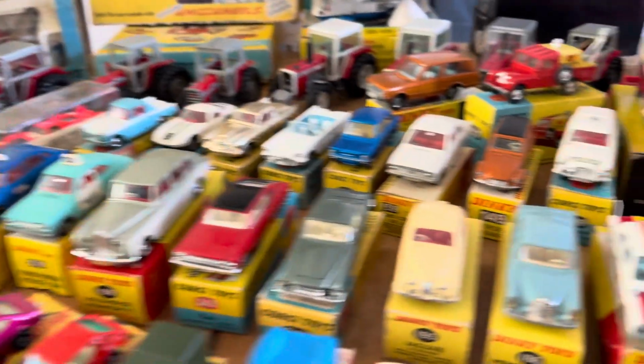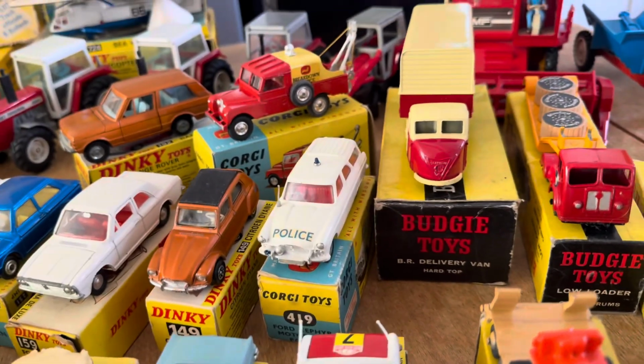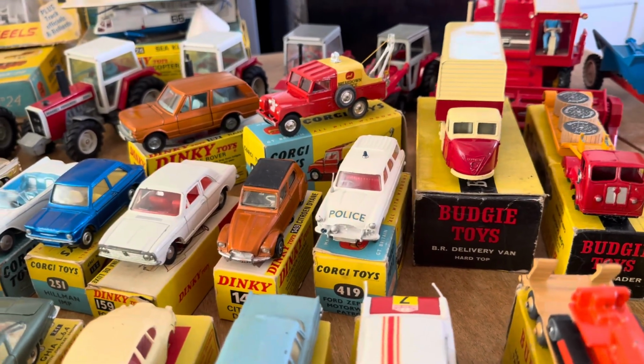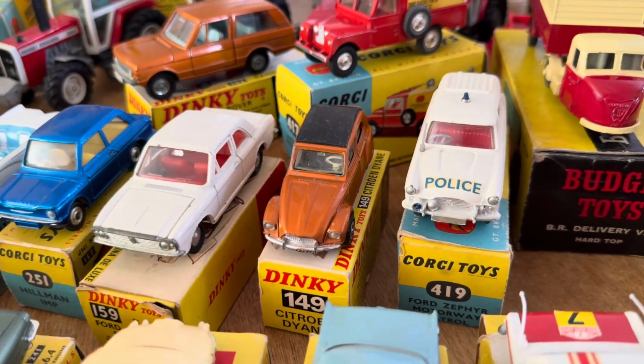But yeah, cool models. Anyway, the 419 Ford Zephyr motorway patrol vehicle. Great example. Original decals, original aerial. Dinky 149 Sitter on Diane. That's got a couple of nicks on it. It's going to be cheap enough.